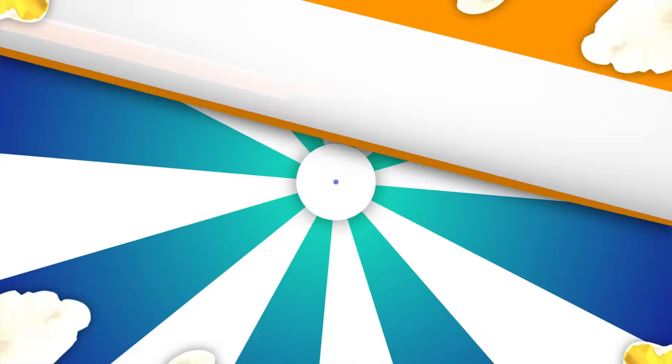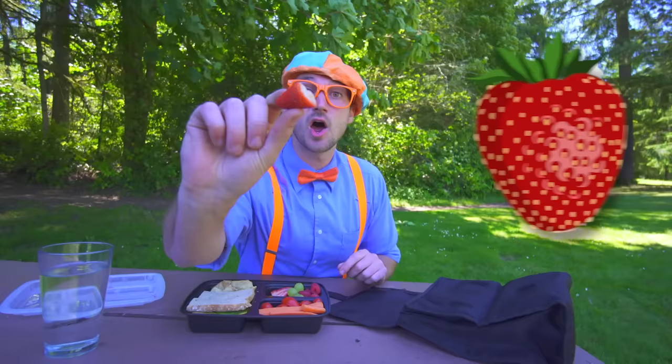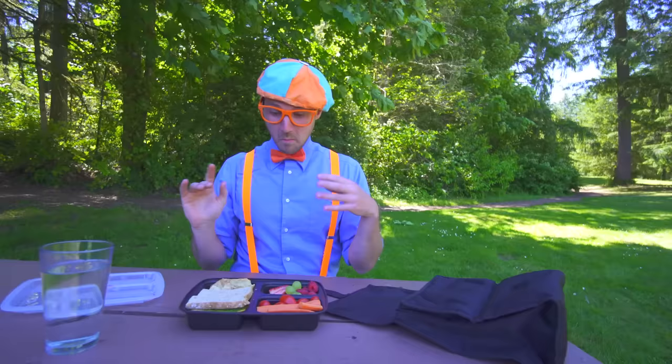Hey! Ooh, look at where we are. We are at a beautiful park, and look at what we have. Yum! A tasty lunch, like this grape. This raspberry. A red strawberry. And we have some vegetables, a sandwich, crackers. But we'll get to this in a little bit. Let's go play first. Come on.